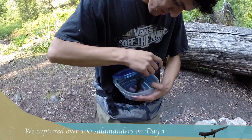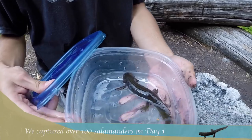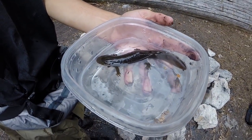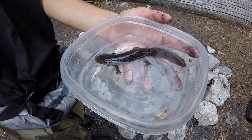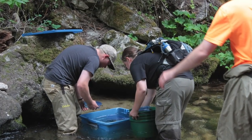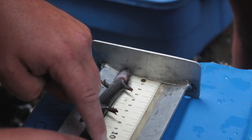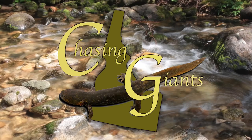By the end of the first day, the two teams have captured over 100 Idaho giant salamanders over the 1,200 meter stream reach. So now that we have all these salamanders, what are we going to do with them? Find out next on Chasing Giants.